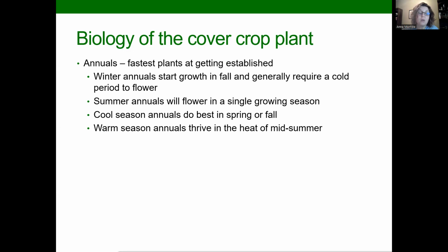Winter annuals start growth in fall and generally require a cold period to flower. Summer annuals will flower in a single growing season. Cool season annuals do best in either spring or fall, and warm season annuals will thrive in the heat of midsummer.